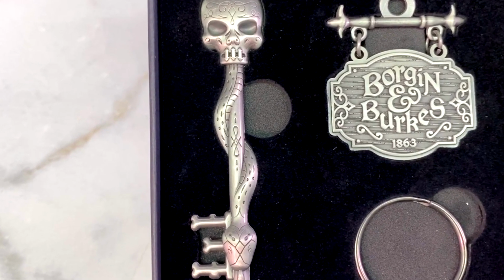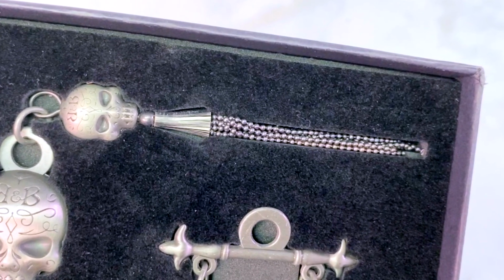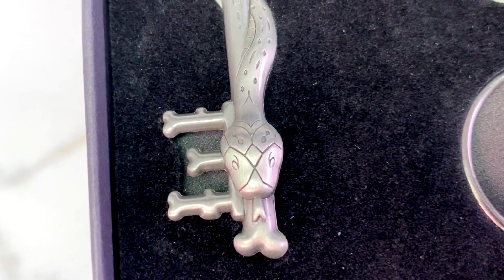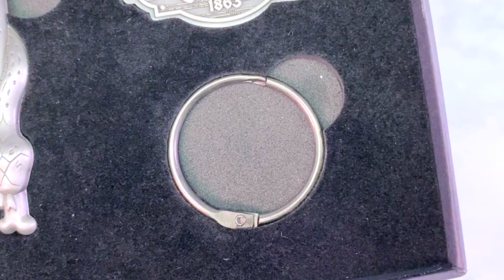There's like a skull on the top. There is a tassel charm hanging off the top of it. And then it's like a skeleton key in a way, basically. And there's also a snake on the bottom of the key with its tongue sticking out. So the details are super cool. And then of course there's a ring as well to put the key and the charm together.